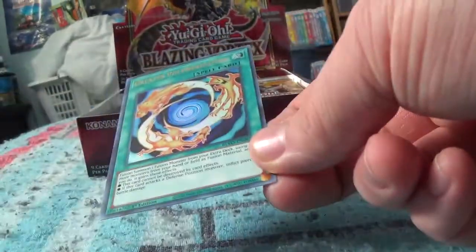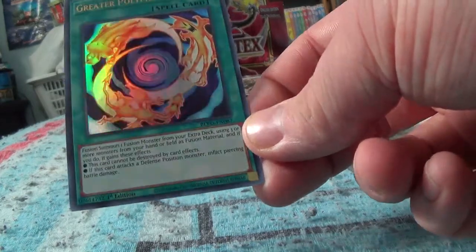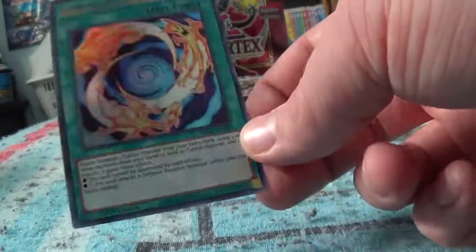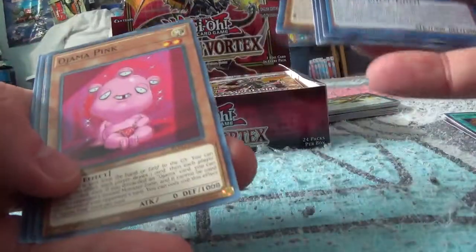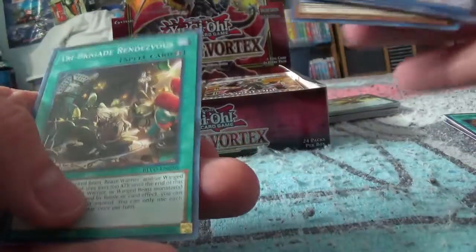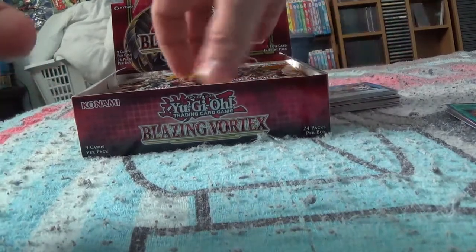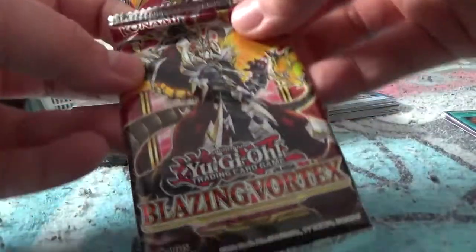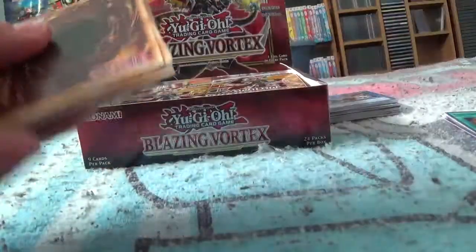What is this? Greater Polymerization. Interesting looking card. Oh, Gem-Knight Pink? Oh, come on. Really? Those cards are continuing? Oh boy, I remember the old Gem trio from Yu-Gi-Oh! GX. Crazy monsters. Zero attack points, if I remember correctly.